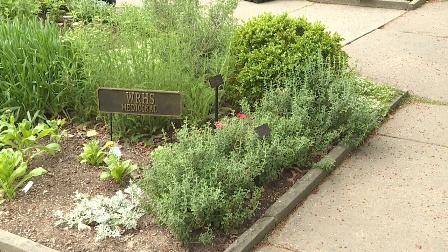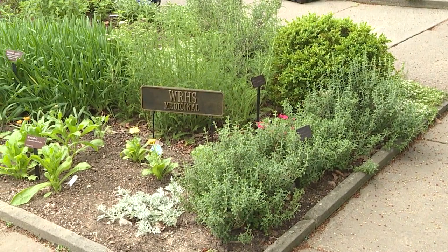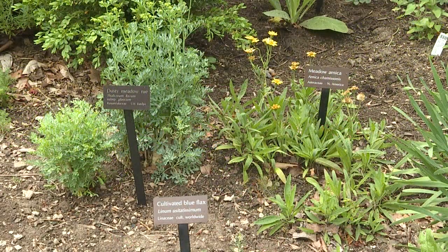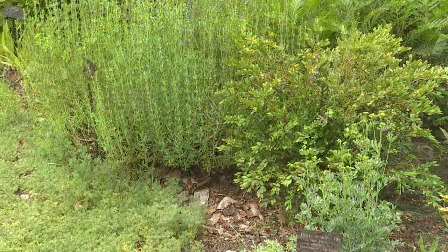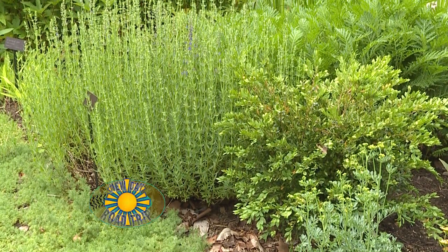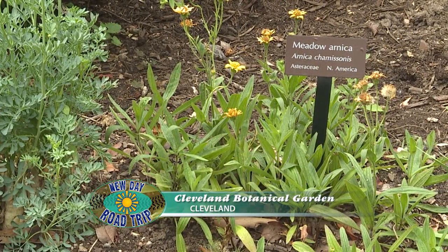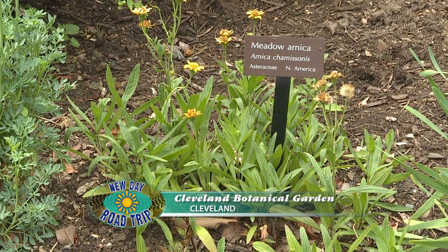I'm co-chair of the medicinal section, which is this whole corner. We have 96 varieties of plants in this just little corner, and there are 28 native plants, which we were pleasantly surprised about because our founders installed this 50 years ago in 1969.